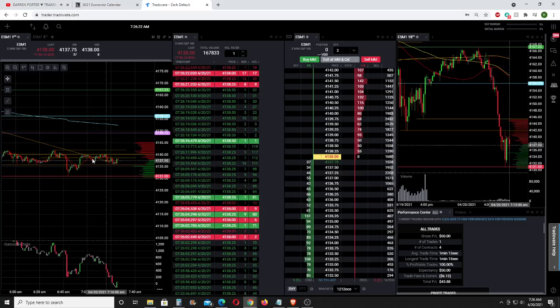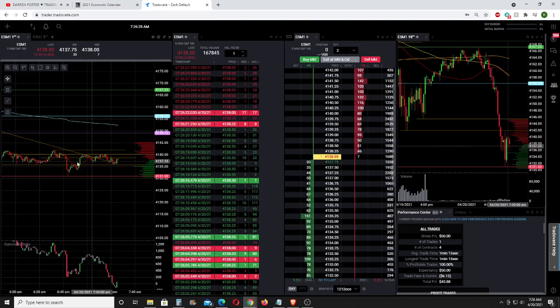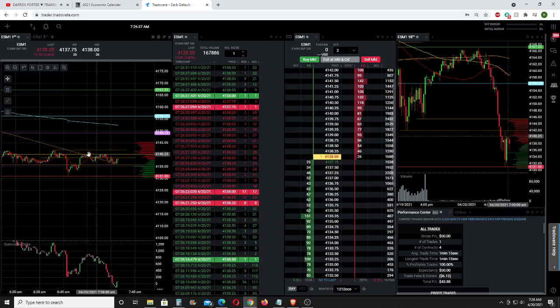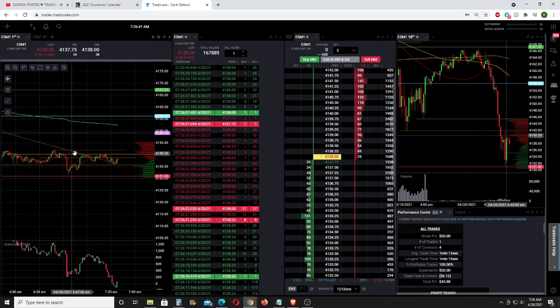These lines that I've drawn are acting as very good support. So these support and resistance lines that are drawn appear to be acting correctly at these levels that I've drawn here.